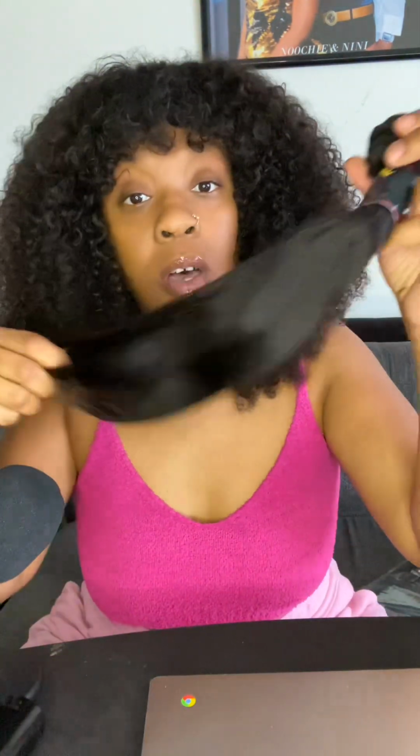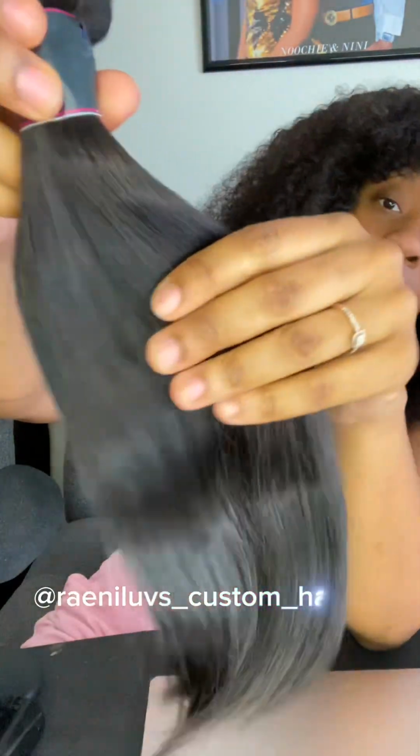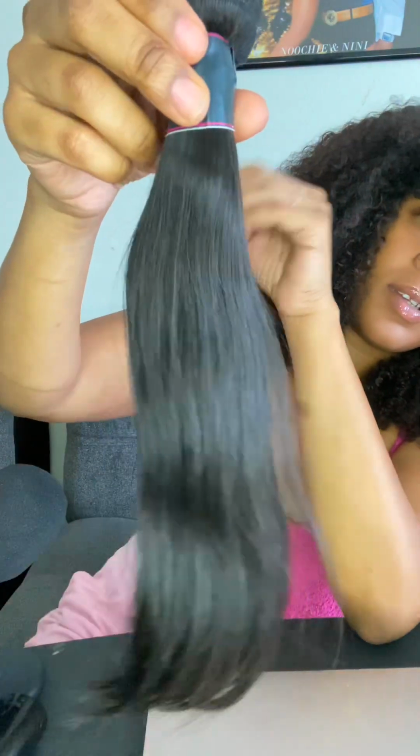My honest opinion, just off the rip, is it is extremely soft. No smell. It is extremely soft, and this is just the super virgin hair. Look at that. Yeah, this hair feels bomb as hell. Okay, so we're going to put that down.